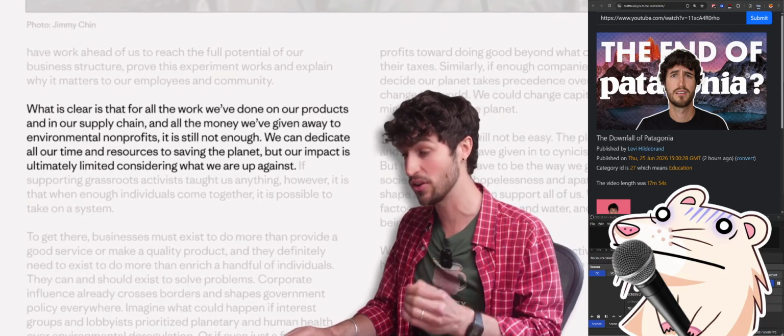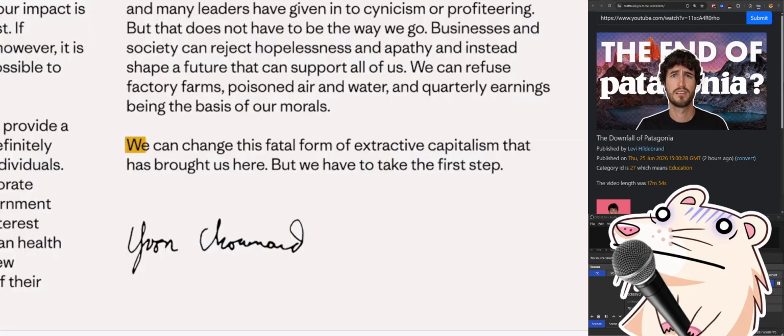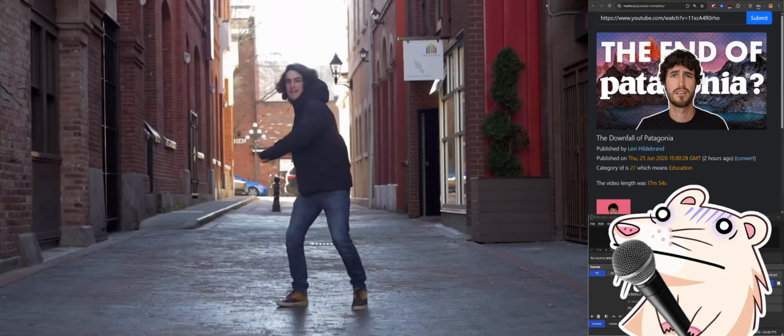We can dedicate all our time and resources to saving the planet, but our impact is ultimately limited considering what we are up against. He's talking about capitalism, and later on he goes on to explicitly say we can change the extractive capitalism that has brought us here, but we have to take the first step. And honestly, in my opinion, as a Patagonia fanboy in some ways, I feel like they've taken steps. They're the only ones who are stepping in this direction, right? And they're going to get tired of stepping.